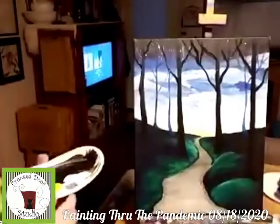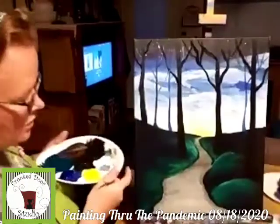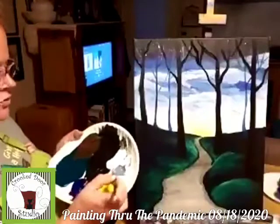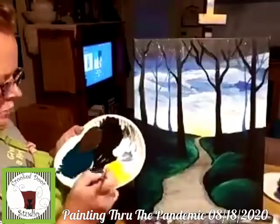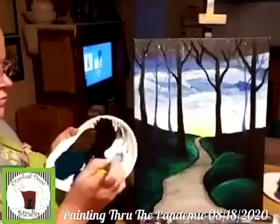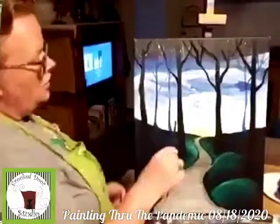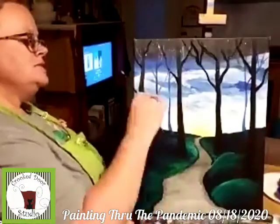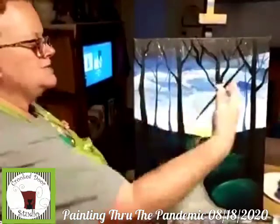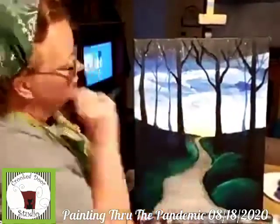So remember, we have to do highlights, right? So what are my highlights going to be? I think I want to do a little white and a little blue for highlights. You could just do gray, like the light gray if you wanted. I think I'm going to add a little bit of blue in there. So for my trees on the left, the light side is going to be on the right because that's the direction my sun moon is coming from.